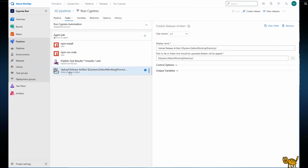And next one, you want to upload artifacts, and those artifacts will contain your HTML report, JSON, XML report, video, and screenshots if errors happen, right? So I'm sure it's clear. So now we can create a release and run it and see what's going to happen.